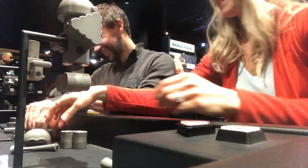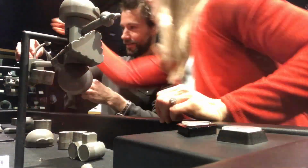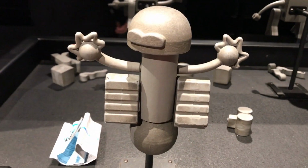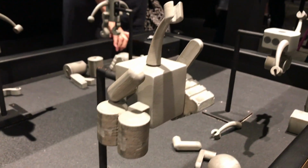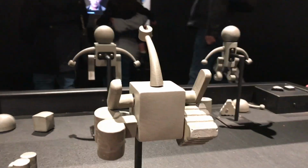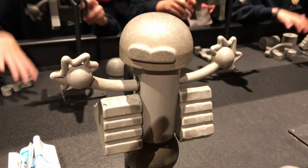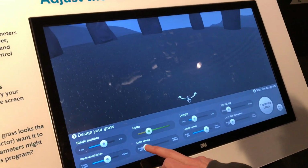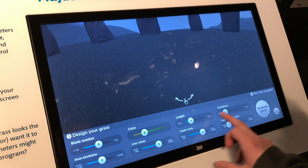Okay, Nick and I are going to try to assemble robots in 30 seconds, and we'll see who does a better robot. All right, this is my robot. Looks pretty good. This is Nick's robot. Looks pretty good. So, I think this is the clear winner. We're going to tweak some variables and make some grass. Sweet. Just like recipes, you've got to try a few times, make sure you get it right.